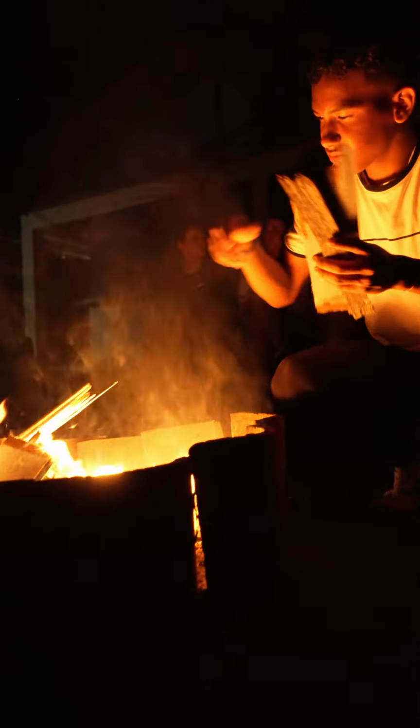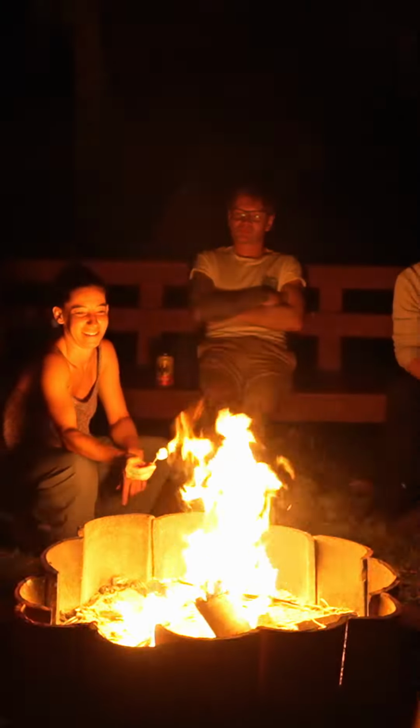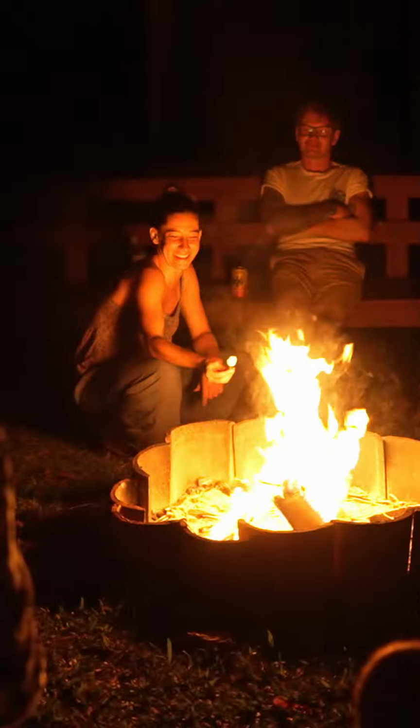We finished the day, sat around the fire with everyone, swapping stories and toasting marshmallows. Such a wholesome way to finish the whole experience.